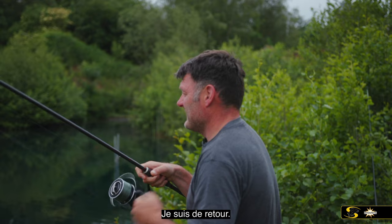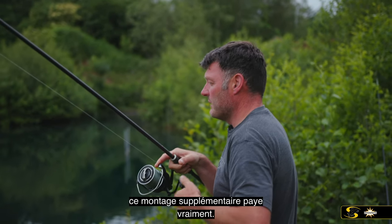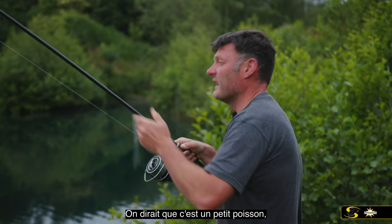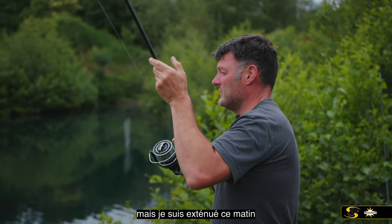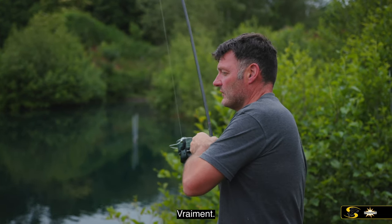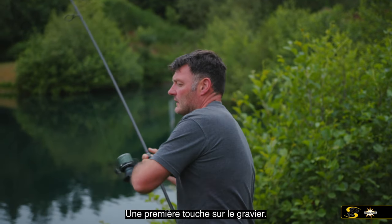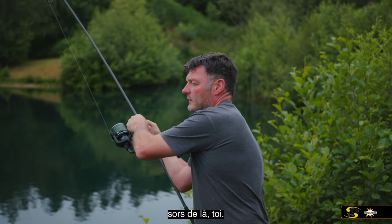Well, I'm in again, and this is off the gravel spot, and that extra bait going in there has really paid off. Feels like it's just a small fish now, but I'm absolutely bushed this morning because it really kicked off last night, and I mean really kicked off. Our first bite was on the gravel. Overall, that bait that was put in, come out of that weed.